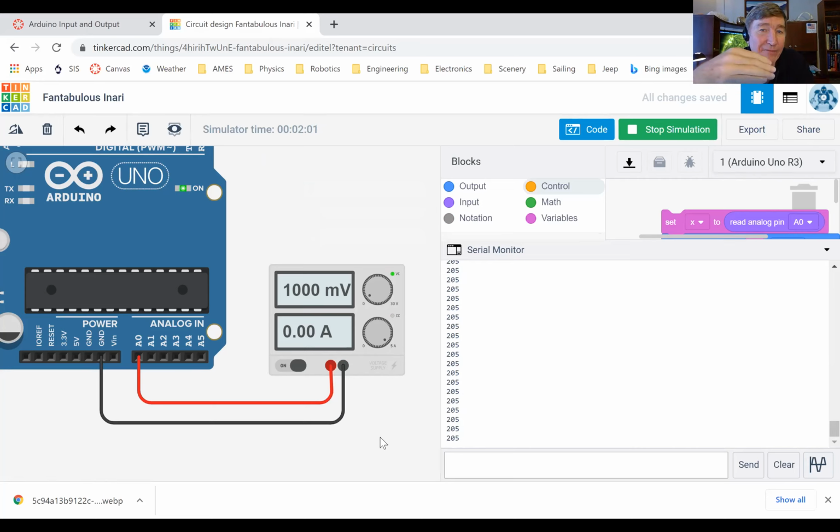So it's kind of like a unit conversion. It's kind of like when you convert from centimeters into inches. The number that the Arduino reports is always going to be the number of volts times some internal factor, which in this case turns out to be 205.